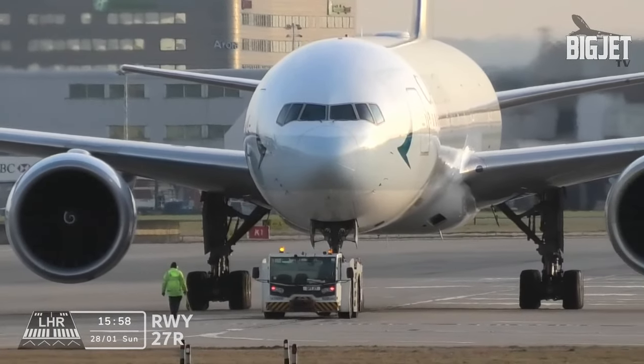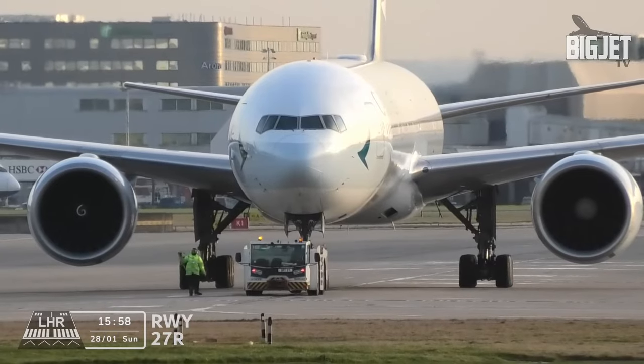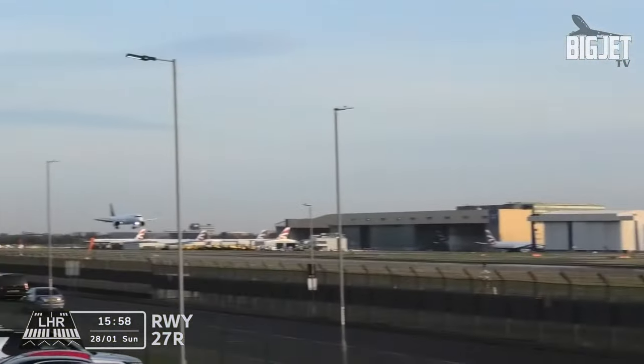But most of these tyres are remolds or retreads, should I say. I think that's, this is Aerostana.